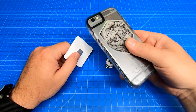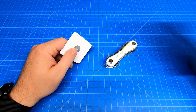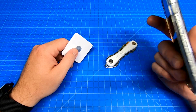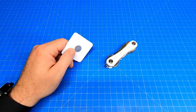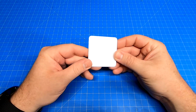If somebody walks by with the Tile app on their phone, it'll ping it and mark it and send you a notification. So you will have to have a smartphone. You will have to have Bluetooth enabled, and you will have to have the Tile app. So that's all the boxes on your phone end. Other than that, this has got a built-in battery. This is the Tile Slim.